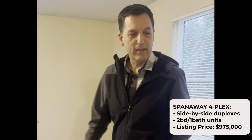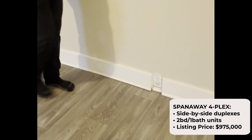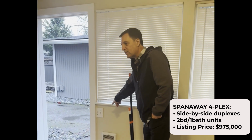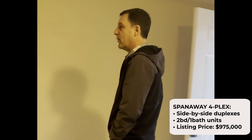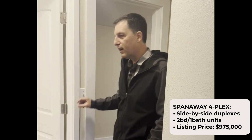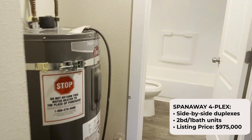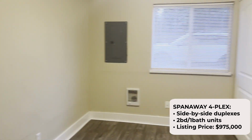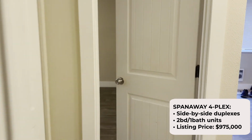The other thing that's interesting is there's a low outlet there that was not planned, or with the trim, you've got these low light switches as you come in here. You have this little half switch spot here. Your hot water tank's right here out in the open. It's not even enclosed. Bathroom looks nice. And then you've got your 2 bedrooms. And that is pretty much it. So we'll go outside next.